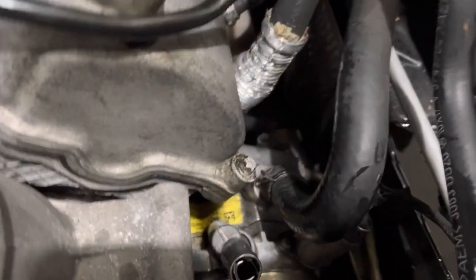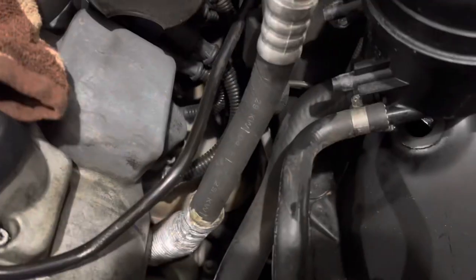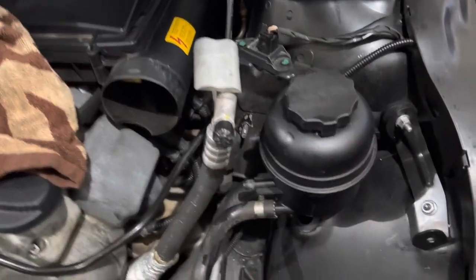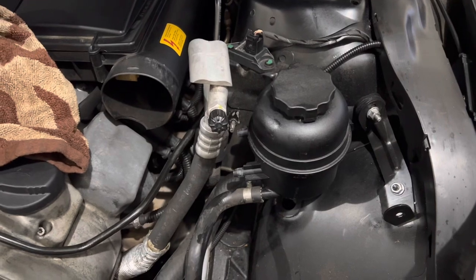Can you see what I'm talking about? Disconnect this line right here and get that out the way. You're gonna reuse this. You do not need to get rid of this. Save as much of that fluid as you can, because as long as your power steering fluid is good, you're gonna reuse it.